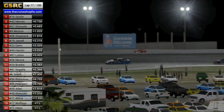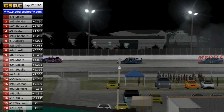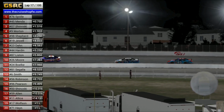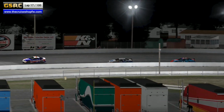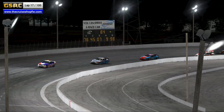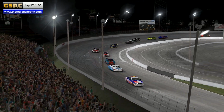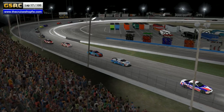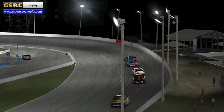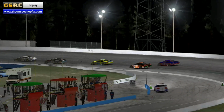Looks like Ruben Altice is off the pace towards the back of the field, showing some damage on the side of his car. Oh yeah, him and Todd Liston look like they just got together around, I believe that's turn 1. Looks like Liston got a little bit of run on the outside, and Ruben Altice just trying to push up in a little bit.